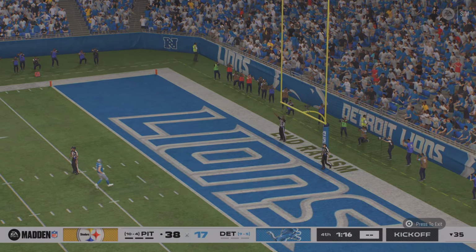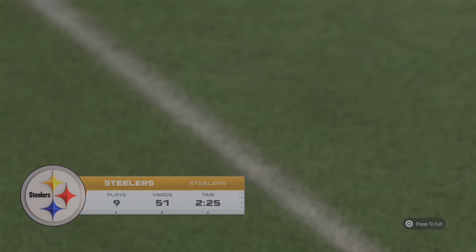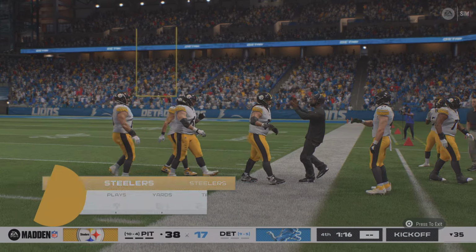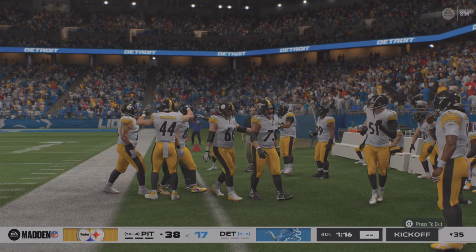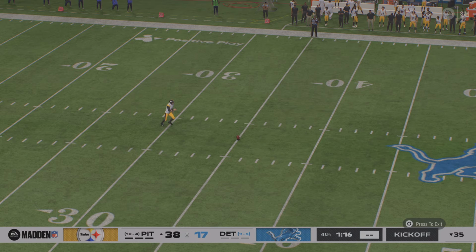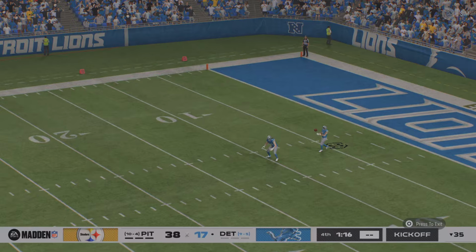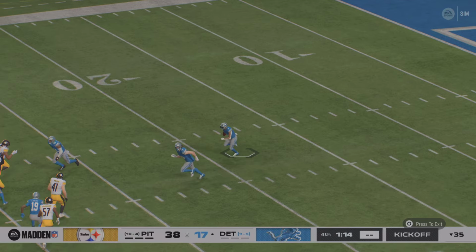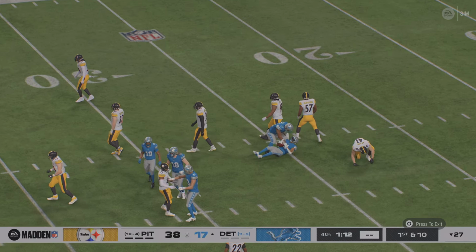Point after up and good from Boswell, and the Steelers stretch their lead to 21, Lions 17. Now Boswell on to send this away. Here's Raymond on the return. He's stopped on the run back at the 27.